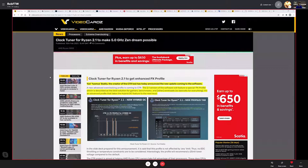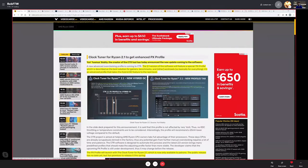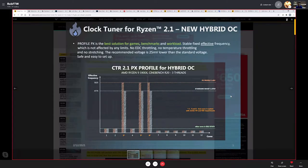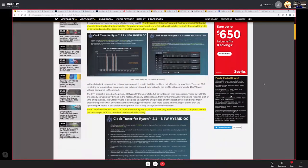Now, the cool thing about this is that when you look at his chart, it could hit 5 gigahertz. Nice, with less voltage. Okay, so that is incredible. Wow. So a 5 gigahertz Ryzen could be possible with this software. With a 5800X, 5900X, 5950X, basically. Maybe even the 5600X, and older generations as well. It's not specifically set for Ryzen Zen 3.